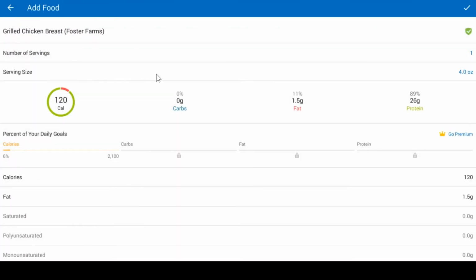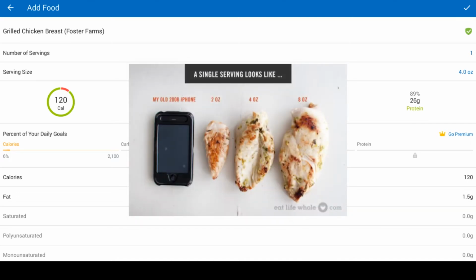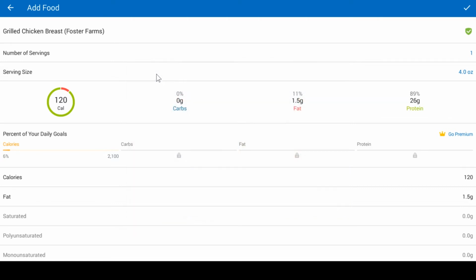Well, maybe you don't know because you didn't weigh it and you want to guesstimate it. So you can go online, Google for pictures for what does a 3-ounce chicken breast look like? What does a 6-ounce chicken breast look like? Take a look at those pictures and compare with what you see in front of you and how many ounces you think you have. You're not going to be exactly perfect, but this is kind of like a practice drill to get better and better over time.